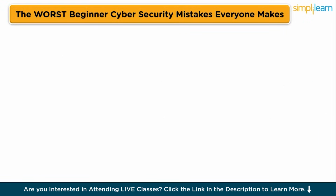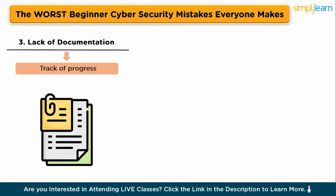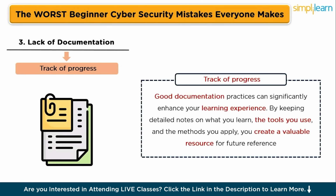Now we'll see the third mistake that cybersecurity beginners make, that is lack of documentation. Documenting your work is a crucial yet often overlooked aspect of cybersecurity. Many beginners focus solely on learning new skills and solving problems without keeping track of their progress. However, good documentation practices can significantly enhance your learning experience.